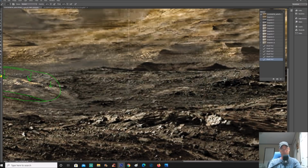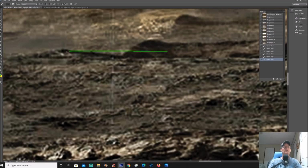There's stuff in the background. Check this out. Look what looks like framework here.